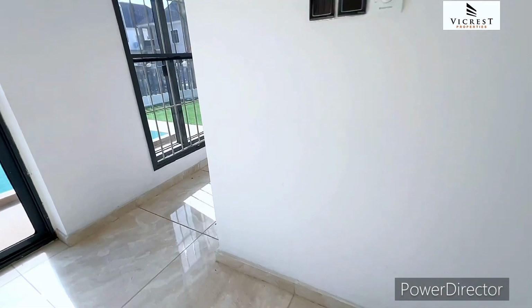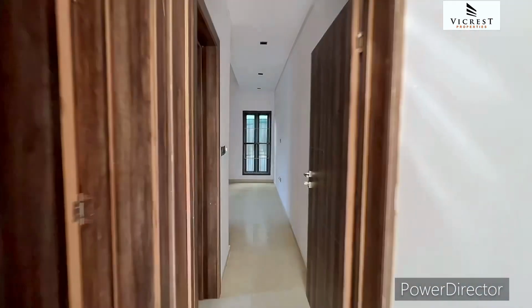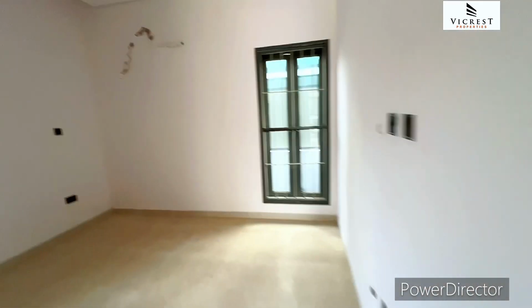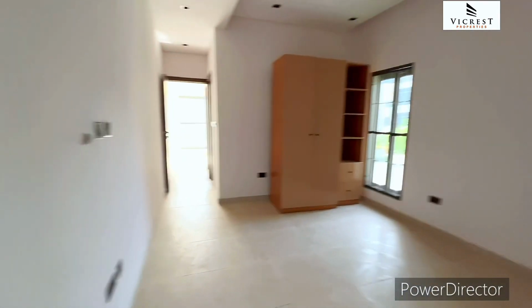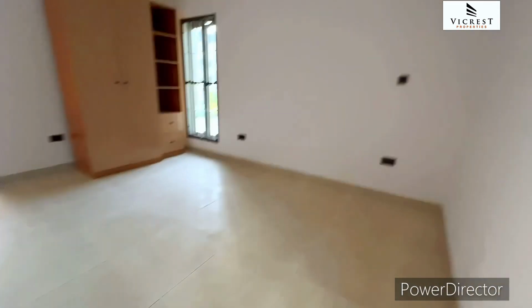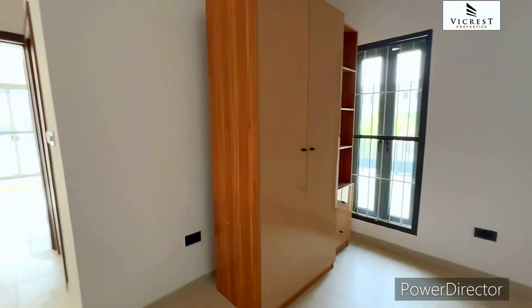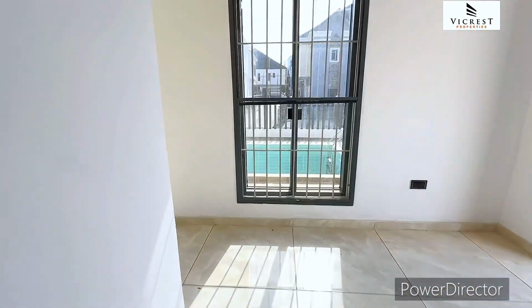So right here you have your guest room. Ooh, very spacious guest room, very massive guest room. It's like a master's. This is very massive. Well ventilated, beautiful wardrobe, in-built speaker. So you can see it again. Let's move to the rooms upstairs.